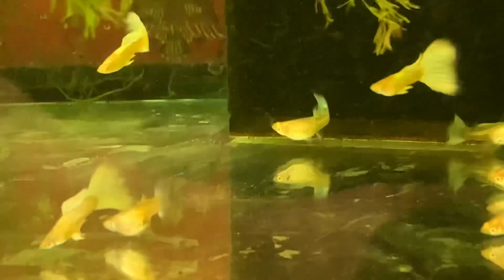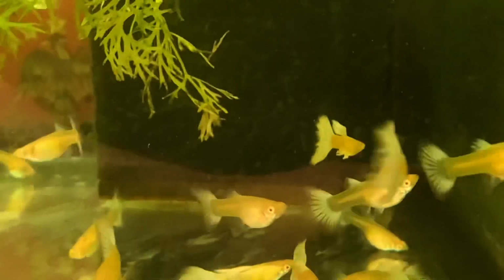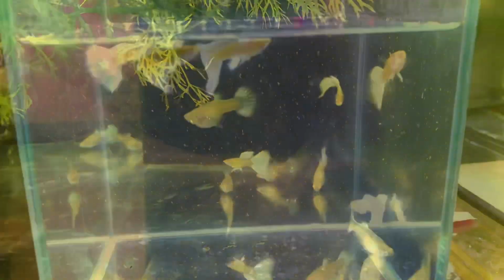Alright, that's one of the nicer males. Very nice. So anyway, if you have any questions, you let me know. And I'm going to show one more tank, a small tank, and these will be the males that I culled out of the prior tank I just showed, because they started to get some, what I thought were some color issues. So I'll be right back with that, and that will wrap up the video.